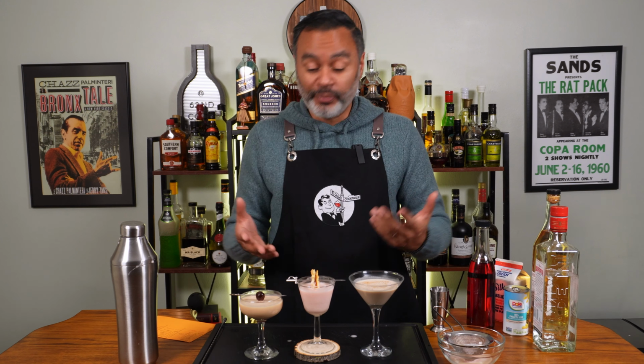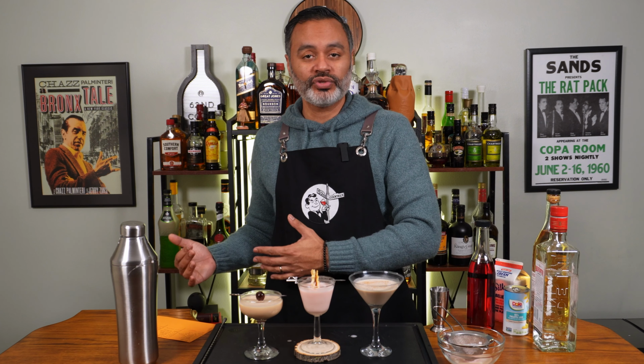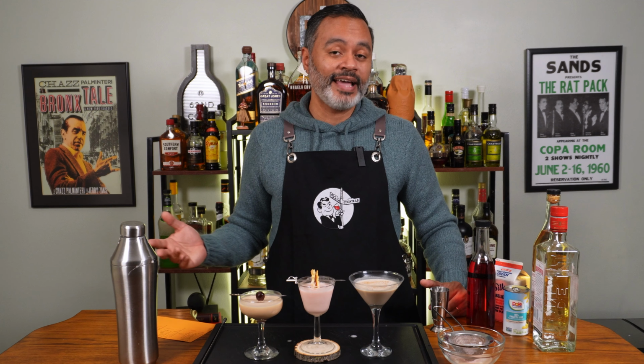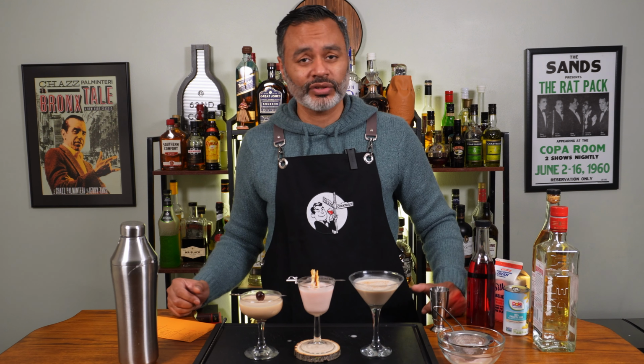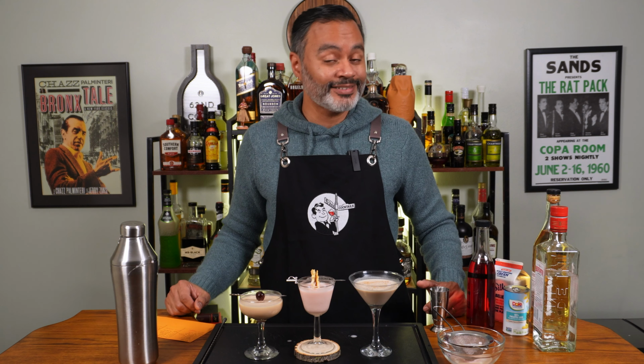Anyway, folks, listen, I hope you enjoyed these three cream cocktails. If you have regular dairy, go ahead and use that. I'm sure that it will be just as delicious. And this was fun for me because I haven't had any dairy cocktails in a really long time. So this was fun to go ahead and go down this route and try something a little different for Vino.